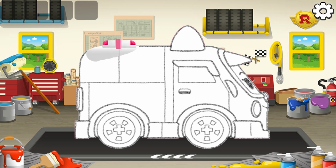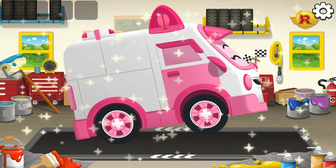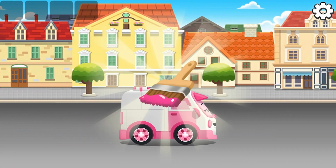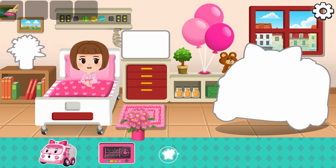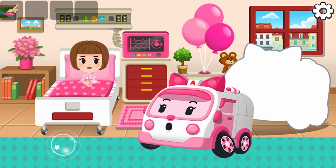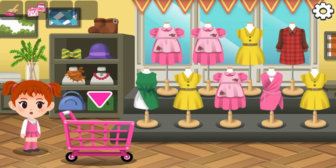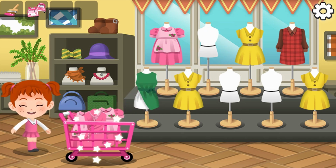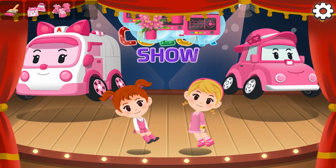Paint the car. I'm so excited! Stick all the pink stickers. Put all the pink clothes in the cart. Bubbles while you dance.